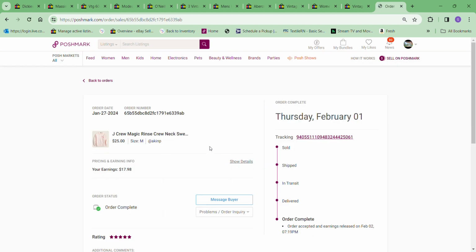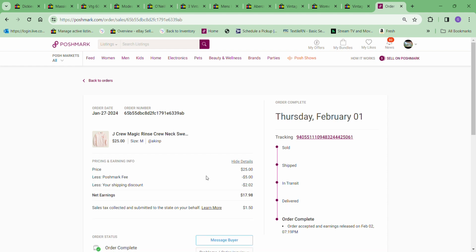Next thing I sold was this J.Crew sweatshirt, and I sent an offer to a liker for $25 with $2.02 discounted shipping. This again was a pink sweatshirt, it has lips on the logo here on the front. Again, kind of Valentine's Day, so don't want to be still holding it after the 14th.